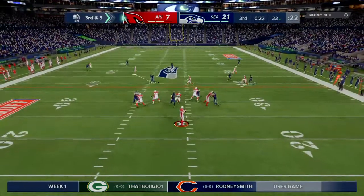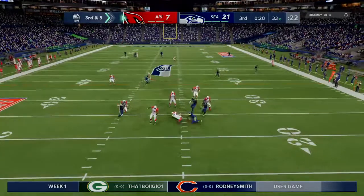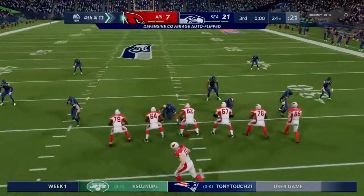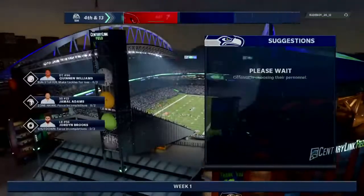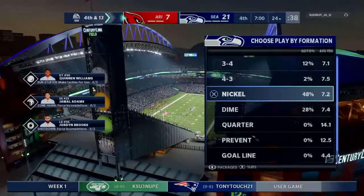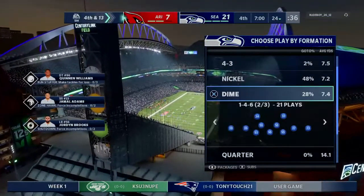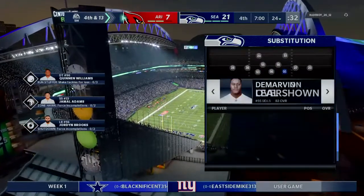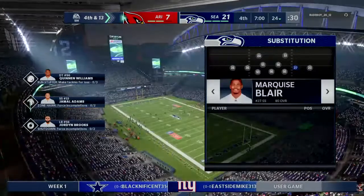Now they'll throw here out of the gun. Pressure comes. He's taken down by the Seahawk defense. Looks like the offense is going to take another shot here. They're going on 4th and 13. Back now in Seattle, Washington. It's Cardinal football, but they trail here as we get set to bring you the 4th and final quarter.